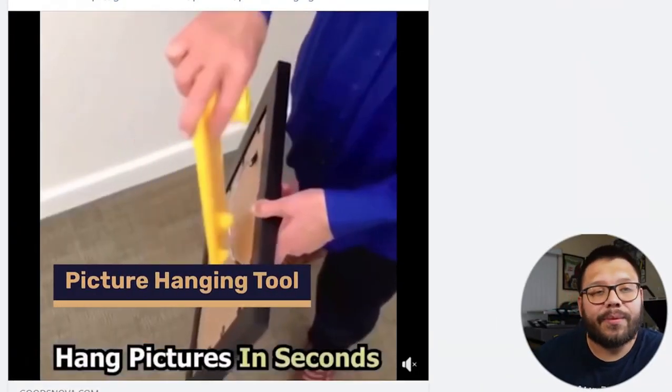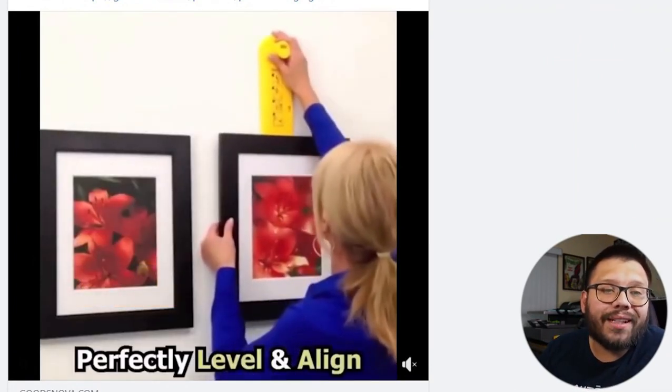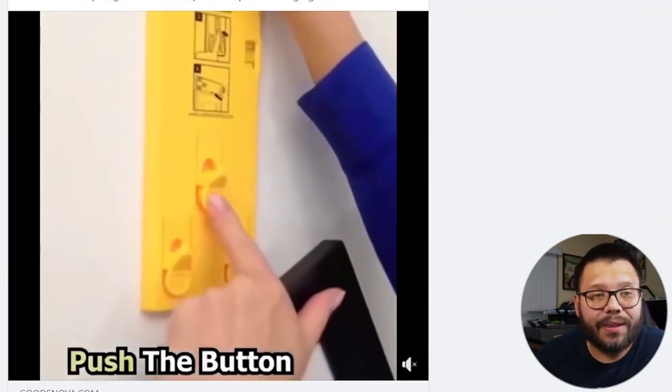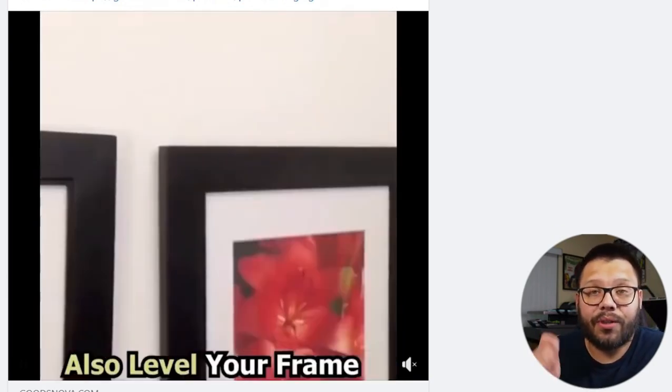Next up, we have a picture hanging tool. And looking at the Facebook ad, we can see that all they're doing is, again, just like most others, showing you exactly how it's used. Now, this is actually a pretty interesting item because it actually makes a small little indentation in the wall that tells you where you're supposed to nail.